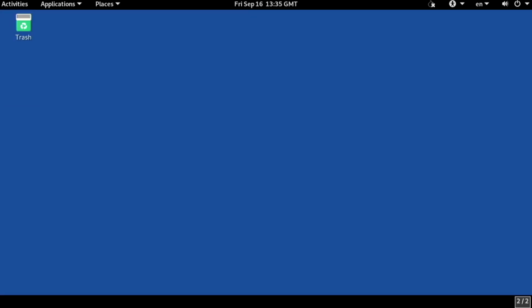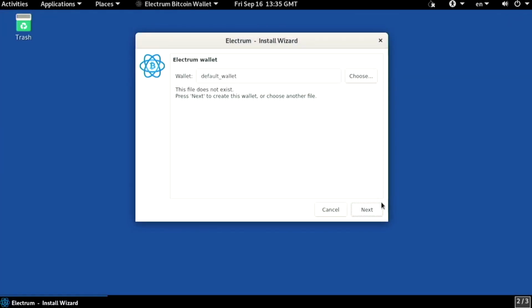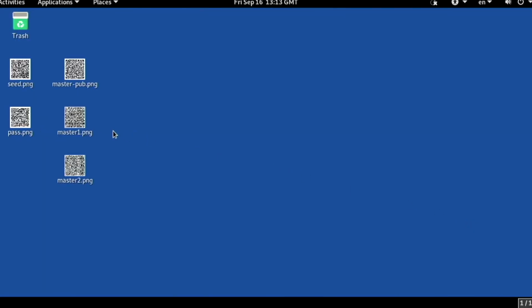Now I'll bring over the QR codes from my offline computer. The built-in QR code scanner in Electrum Wallet will do the trick. I will scan one image at a time, and decrypt their contents into individual files.